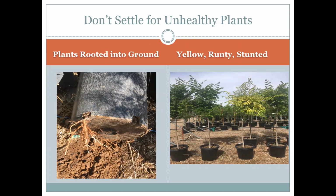So the right-hand picture, that tree that's yellow, it's not for sure that it has some kind of terminal problem, but it's a good chance. You know, the yellowing, why are all those other trees in that line dark green and that one's yellow? There's root diseases that can cause that. I mean, it could be something simple, but it also could be something bad.